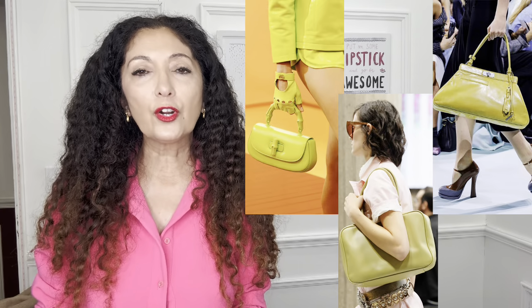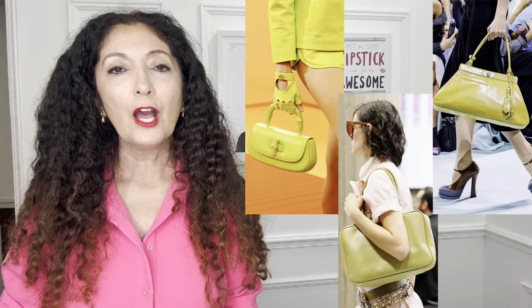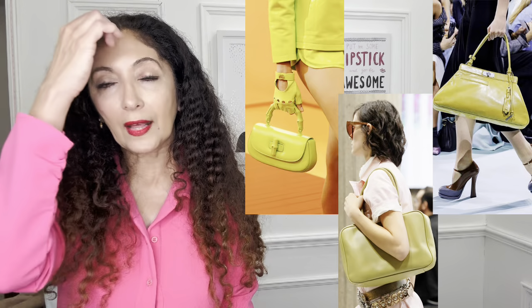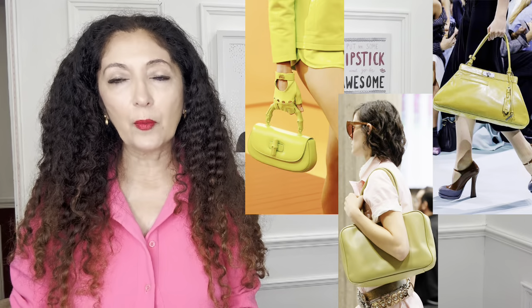We do have some more modern silhouettes, but this specific style that I'm talking about is very classic. So think like the Mark Cross box bag or the Kelly bag, that very structured, very ladylike classic bag silhouette with a top handle.